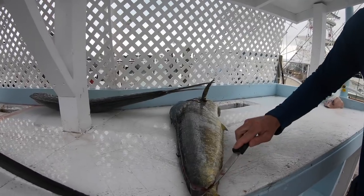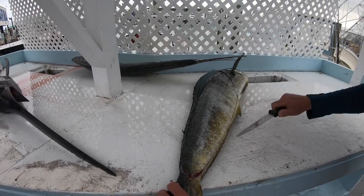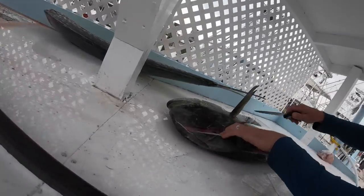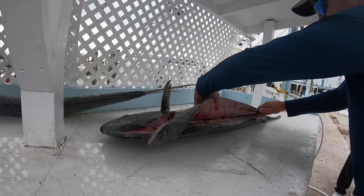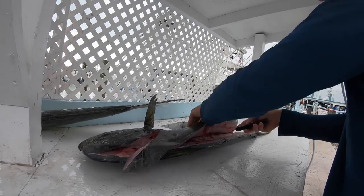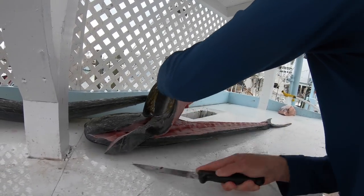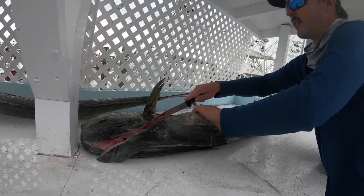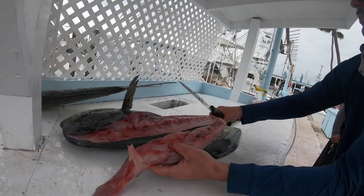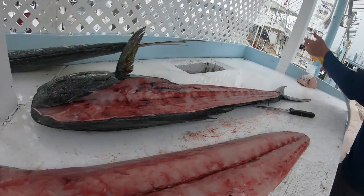We follow around here on the bottom side of him and work our way right up to his spine again. Oh, that's pretty neat there. Lift that fillet up and just keep working our way up. That's a good surgeon. Good. There you go. Nice dolphin fillet. Mahi mahi. I'll show you how we get the skin off too.